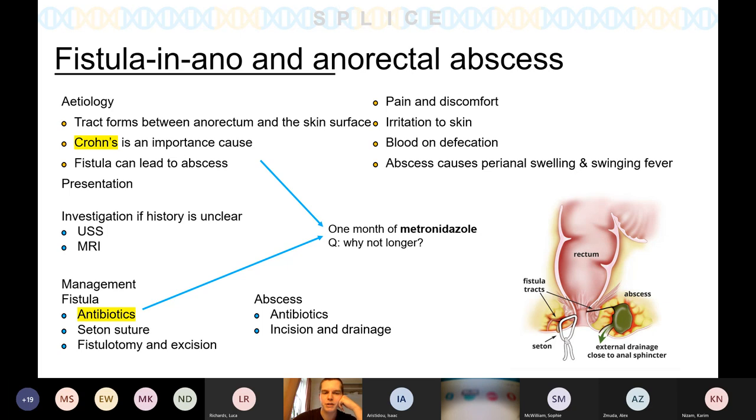But yeah, if you have a fistula, that's the first thing you go to is metro. You can also put a seton suture in. You can see that in the bottom left of the diagram, and that just helps to keep the passage open and facilitates drainage, I think. Because if you facilitate drainage, you can potentially allow it to heal itself up. If not, fistulotomy and excision.